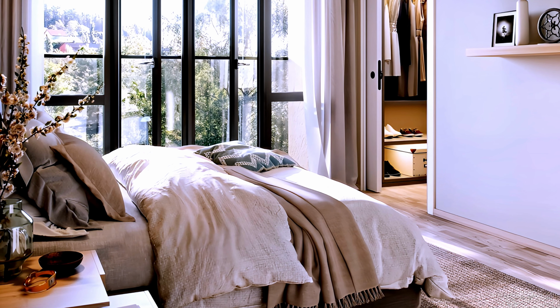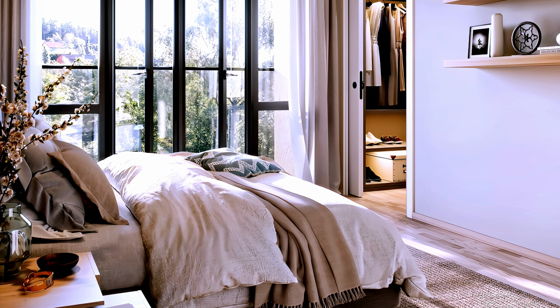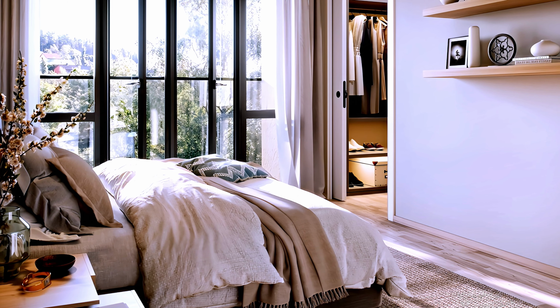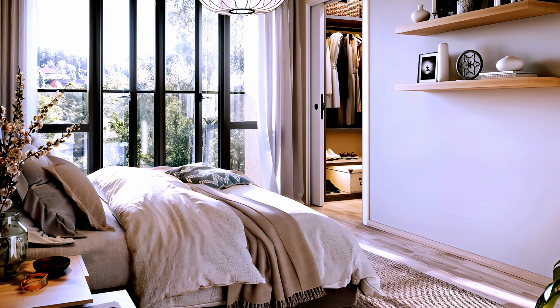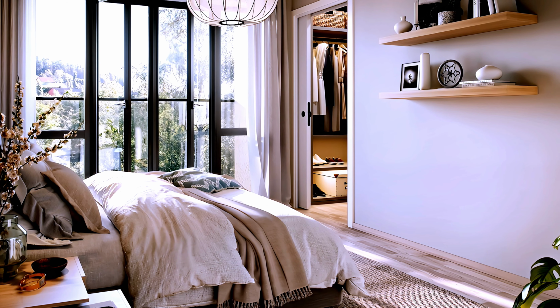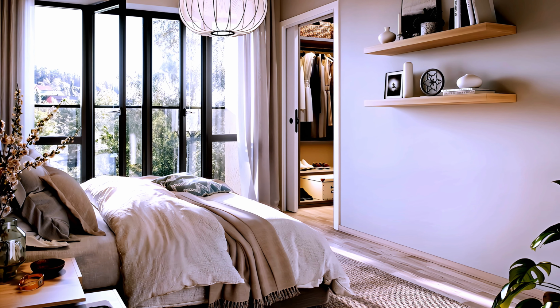Next, let's move on to a small but comfortable and inviting bedroom where you can rest and recharge. You can see how using light colors such as white, light gray, and light beige create a calm and spacious atmosphere. Of course, the large floor-to-ceiling windows also make the space look more spacious than it really is.